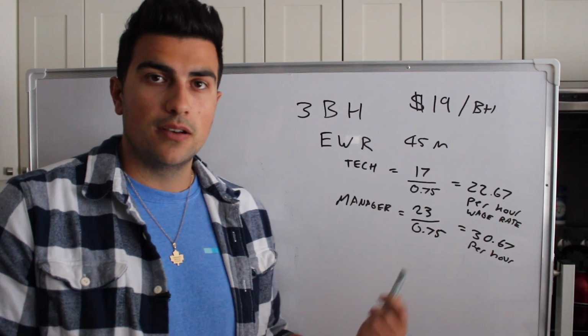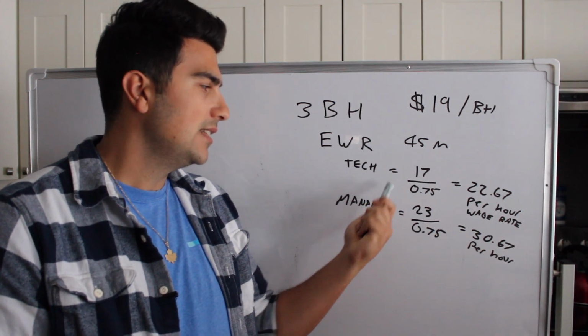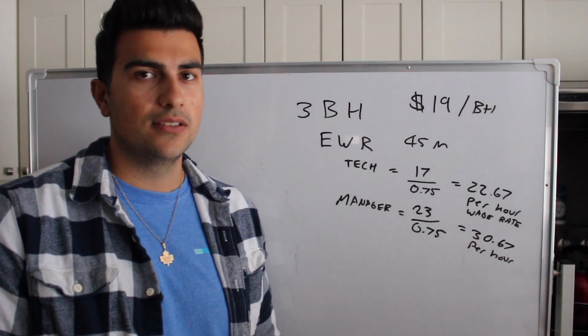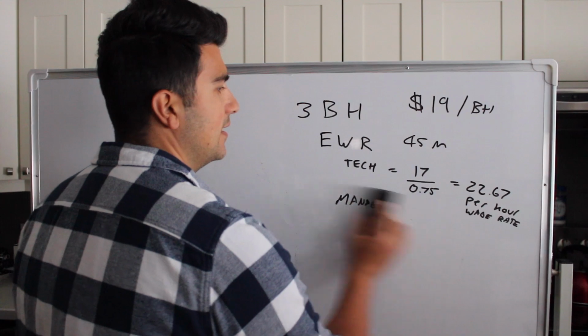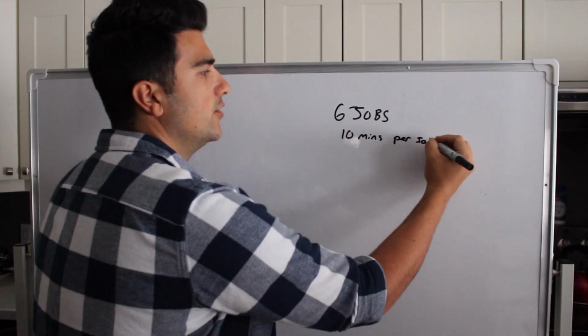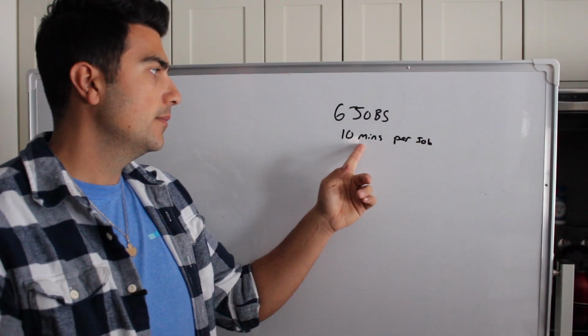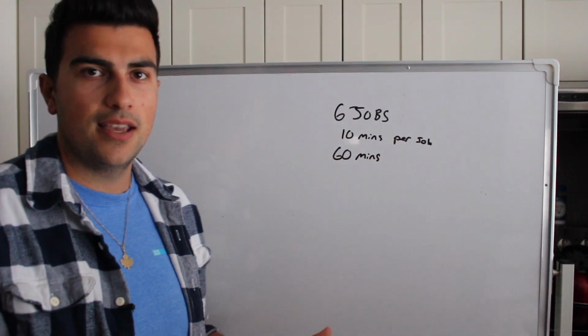But the reward is even there too when they hit the time, for both the techs and the manager. Because if the team can finish consistently under the time, they can reap all the benefits. So here, I'll put this example up as a day. Doesn't matter how long each job is. Let's just say 6 jobs and they shave off 10 minutes per job. They come in under the time by 10 minutes consistently 6 times, which means they would save 60 minutes at the end of the day, which they would get paid for.